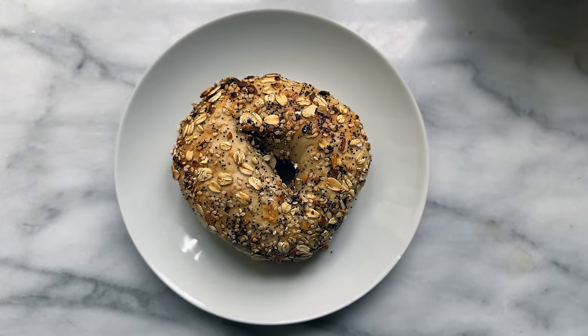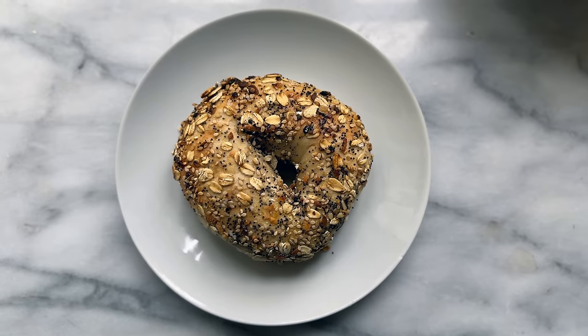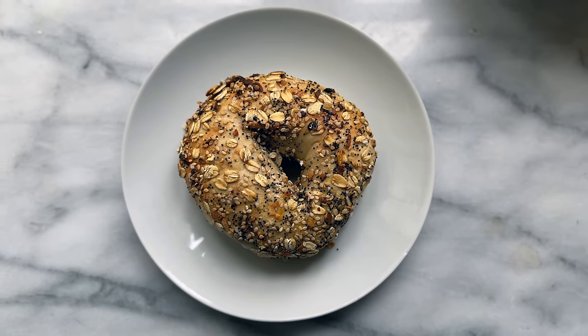Yes, that's an everything bagel, made fresh in New York City, delivered via care package from the U.S. Bagels have to be one thing we absolutely miss the most.